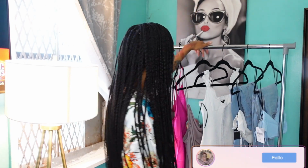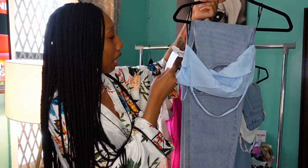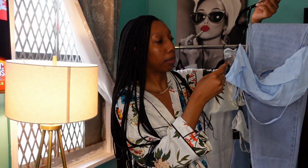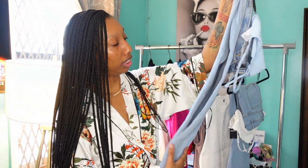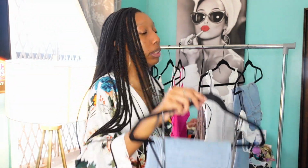So first up we have this beautiful crop top, woven top, cami, light blue, and then I paired it with these jeans from Pretty Little Thing because I didn't have a bottom to go with it. So we're gonna try this bad boy on and we're gonna get into the details. So let's get into it.